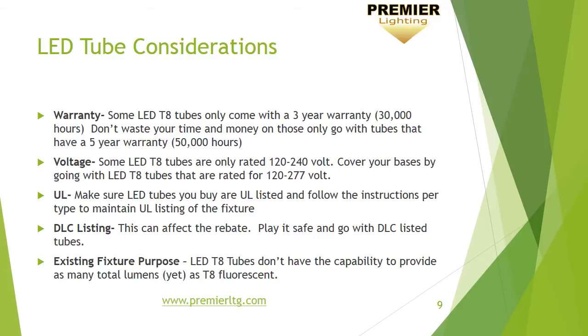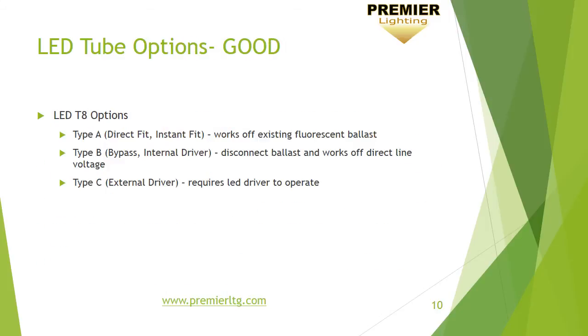So LED tube options, and we list them as the good of the three. LED T8, the three options are Type A, Type B, and Type C. We named them that way. It actually came from GE, and an easier way to state them, because there are so many different names for these types, is that listing them A, B, and C helps us out a little bit more.